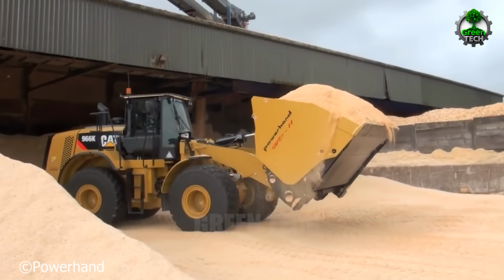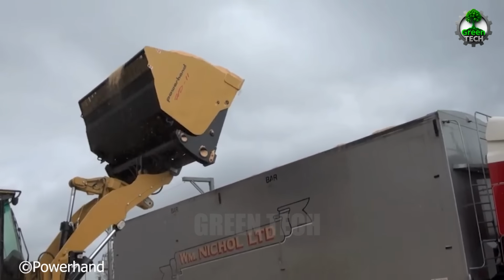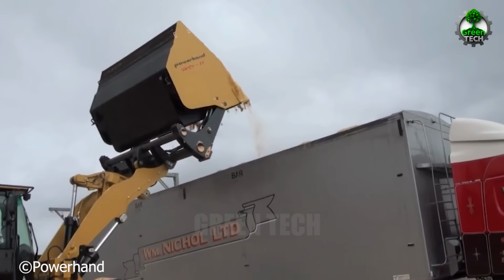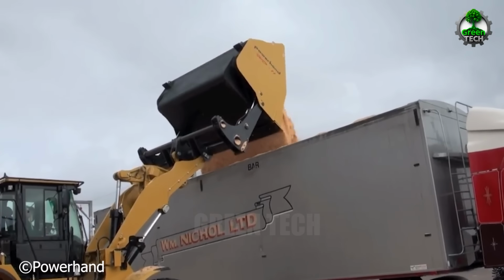No ramp? No problem. The PowerHand HD high-tip bucket lifts high and dumps clean. It's made for big volumes of light material, and it'll likely outlast the machine it's attached to.